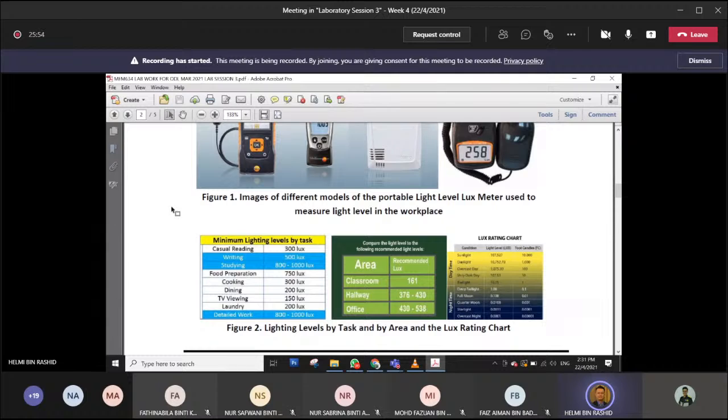Or you don't go to cinemas? You don't go to cinema during this pandemic. But previously, anyone? In a cinema, where do you need the lightings? And what for? Say again? Where do you need the lighting?